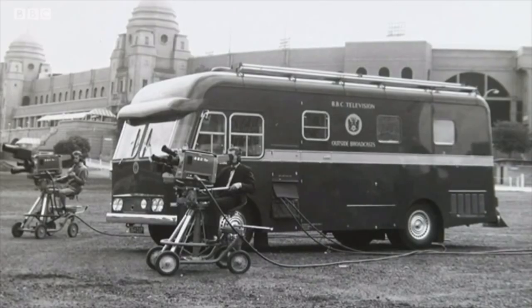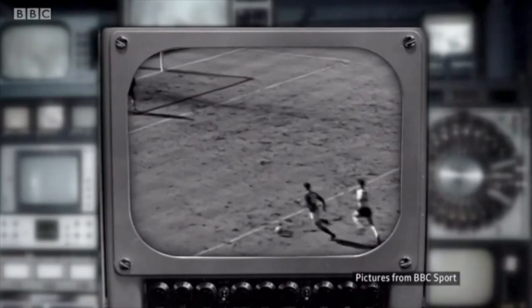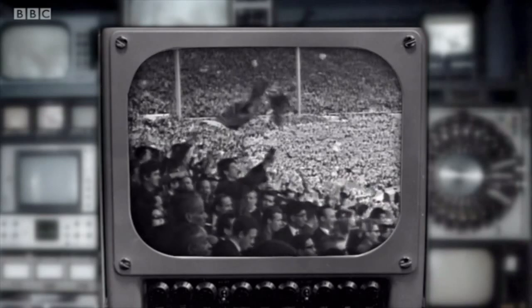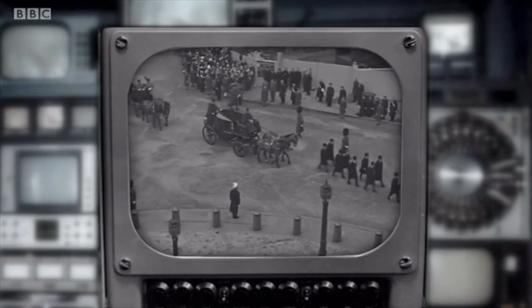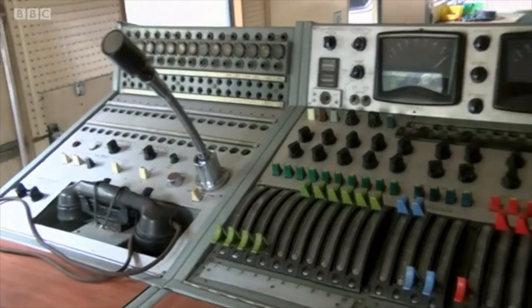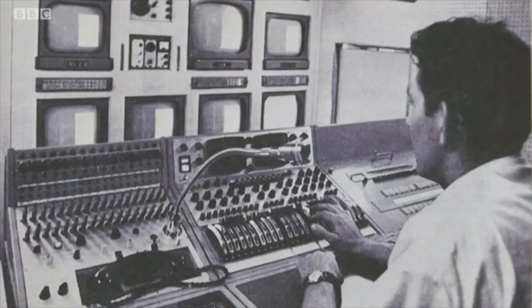I worked on the World Cup final in 1966, which at the time you didn't realise was quite so dramatic. I think it's all over. It is now. We did Winston Churchill's funeral, which we knew was dramatic at the time. It's so evocative. All those memories come back. Producers used to smoke and flick their ash over the top of the vision engineers who were sat in front.